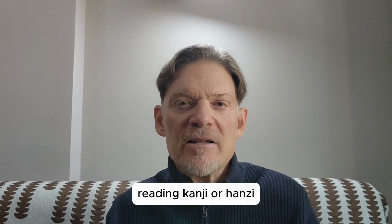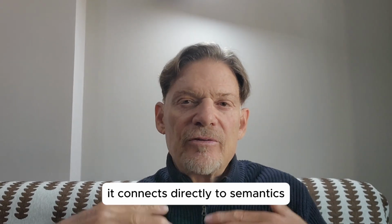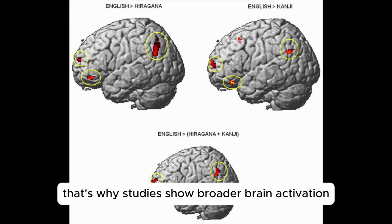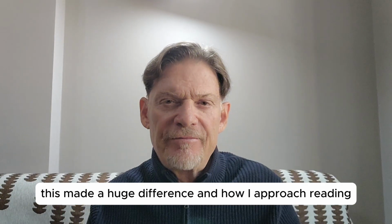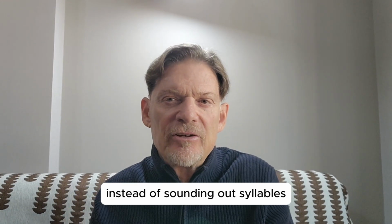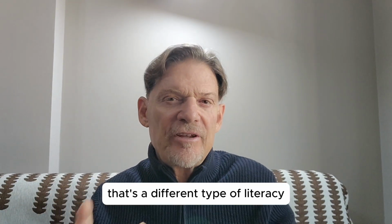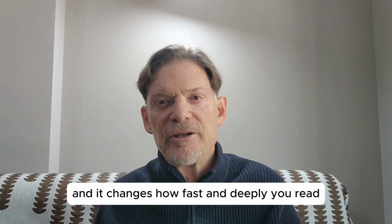Reading kanji or Hanzi doesn't just involve decoding sounds. It connects directly to semantics, the meaning itself. That's why studies show broader brain activation, especially in areas tied to visual and semantic processing. This made a huge difference in how I approached reading. Instead of sounding out syllables, I learned to scan for concepts. That's a different type of literacy, and it changes how fast and deeply you read.